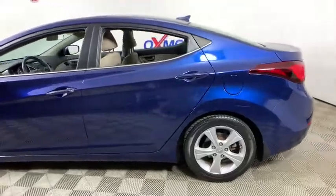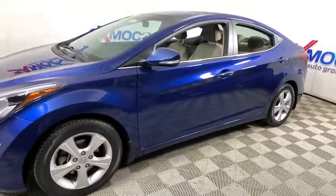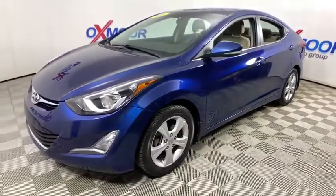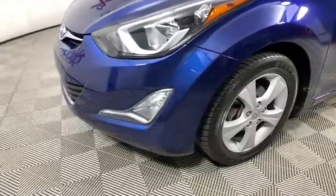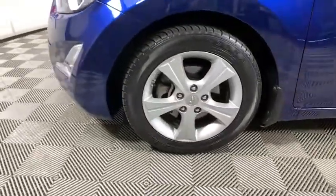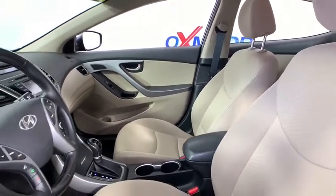You are going to love the 2016 Hyundai Elantra. The Elantra boasts the most interior room in its class and gets an exceptional 35 MPG. With its luxurious standard features, the Elantra is an easy choice. This vehicle has less than 80,000 miles. Here are some of this vehicle's great options.